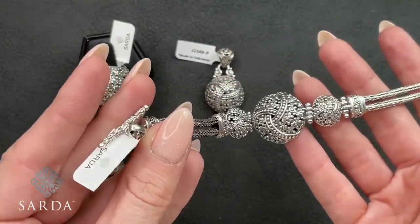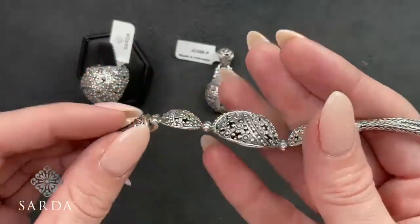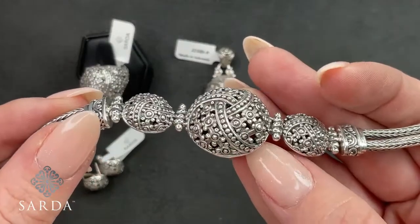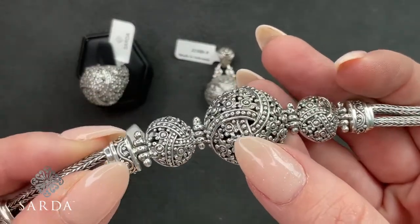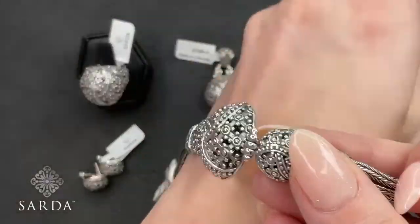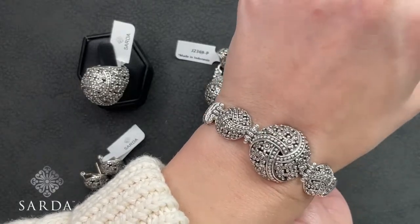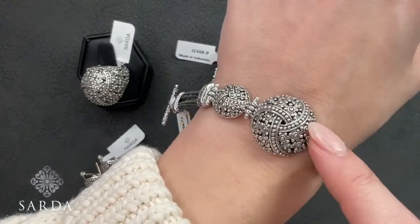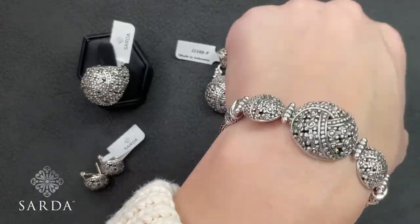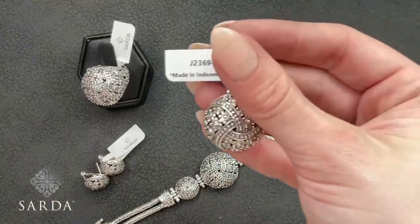This has a toggle closure, super soft double chain, and then look at these beads. Right. Three dimensional, and each of these little Jawan beads had to be laid individually. Each drop of silver. I love how, with all the different ways it curves on there, it's really three-dimensional looking. You know, like with the different sections of cross. Yeah. That's fun. So that's the bracelet, which was J2368.